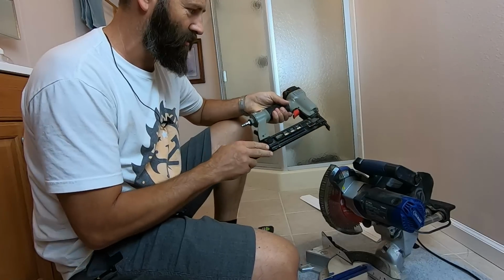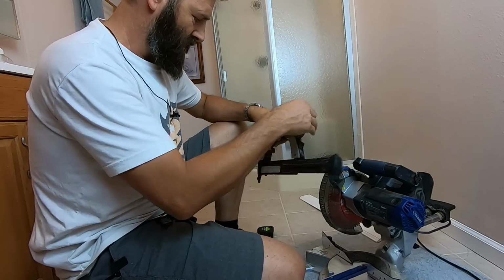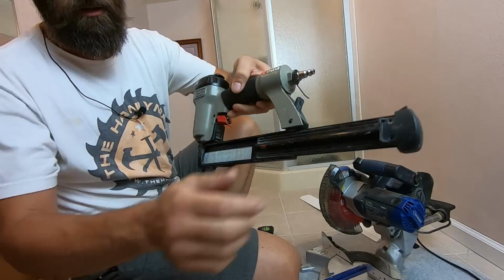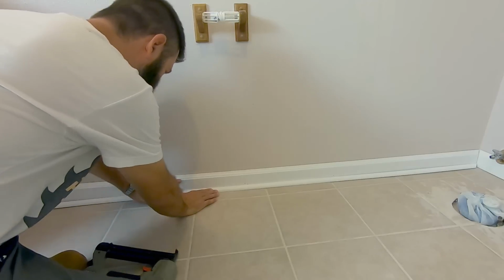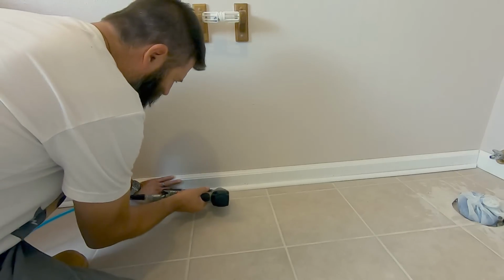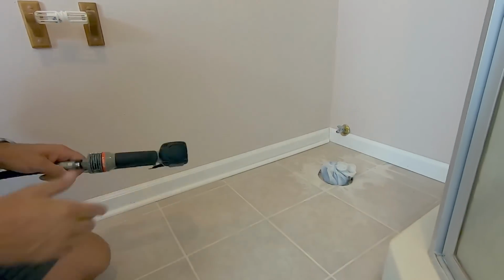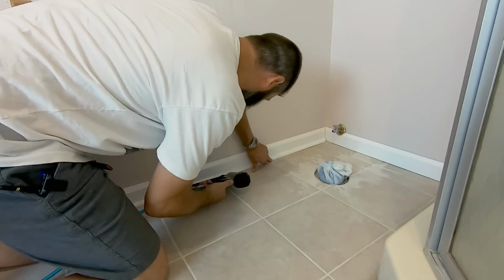I'm using 1 3/4 inch nails, these little guys here. Oh, that looks so tight there, nice. Got a nice tight press in the corner. There's a slight gap here. Push that in, push that in the corner. Nice tight.